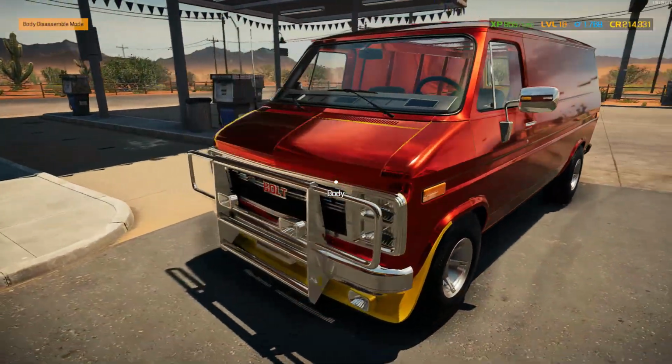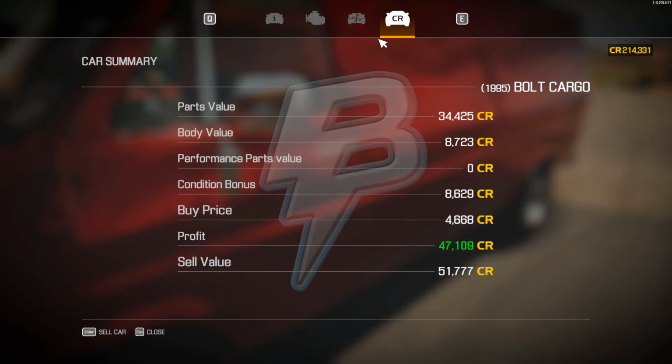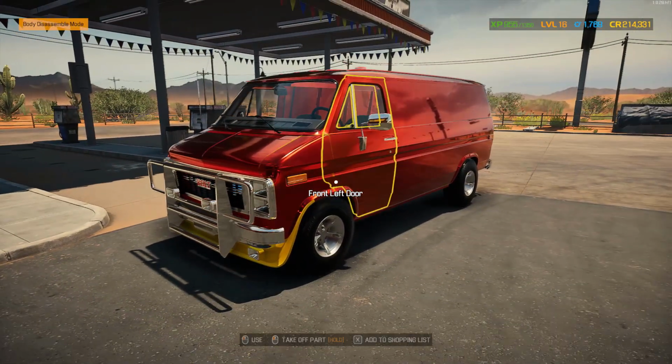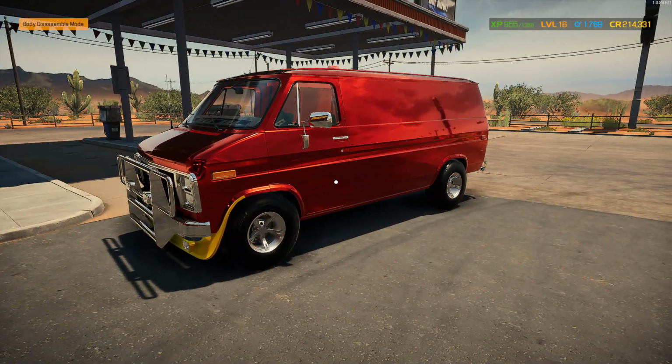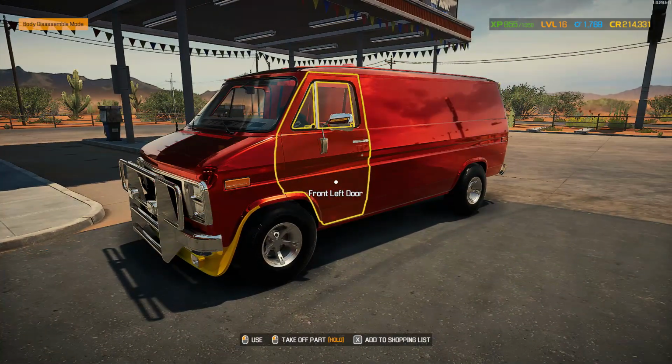So here's the beautiful van. And our total price we can get for this thing is $51,000. Profit of $47,000. Look at that. We're flipping cars like it's nobody's business. But there you go. The Mickey... What was I calling it? The Mac Daddy Wagon. That's what we call it. The Mac Daddy Wagon's ready to go on the road.